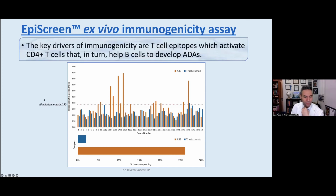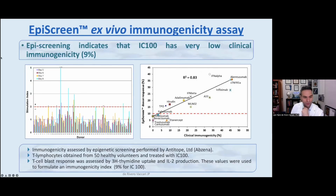Cells that have a stimulation index above 1.90 are said to be immunogenic. So what does that mean? We assessed the immunogenicity with this EpiScreen, where T lymphocytes were obtained from 50 healthy volunteers and then treated with IC100. Then the levels of interleukin-2 were measured, by the company Abzena, as well as incorporation of radioactive thymidine. They measured the stimulation index, and those donors that had levels above this threshold were said to be immunogenic.